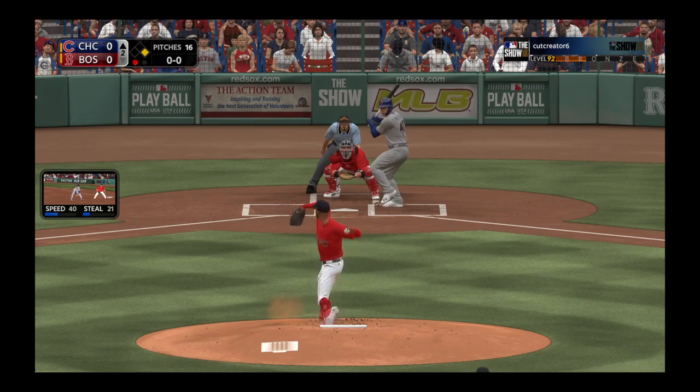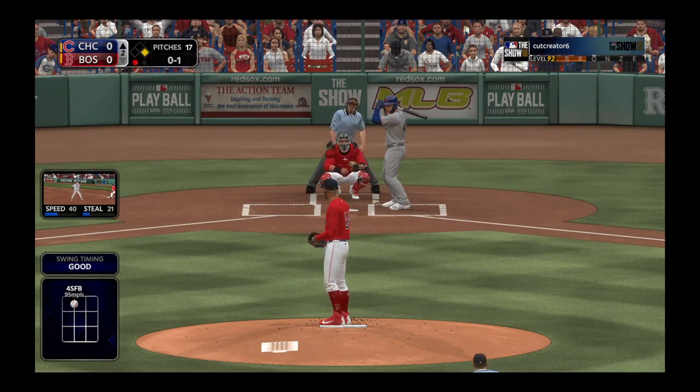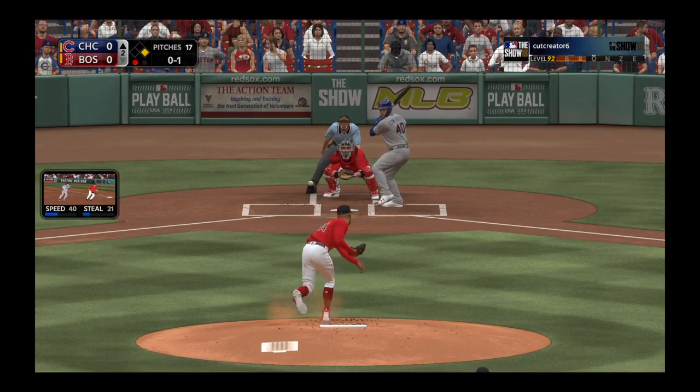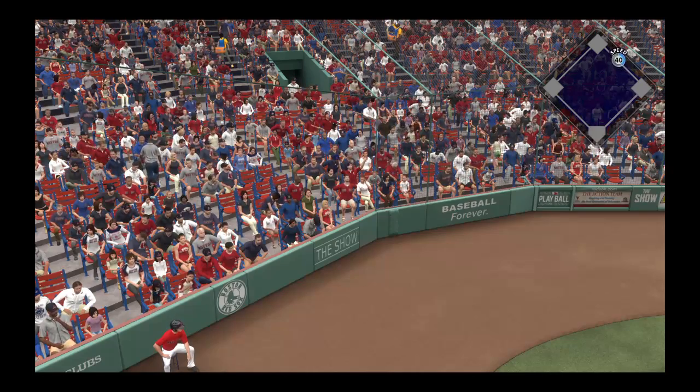First offering on its way. Fastball, and he swings through it to fall behind. And a wild pitch here as this one's to the backstop.